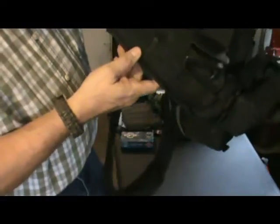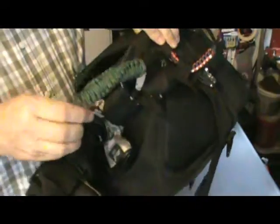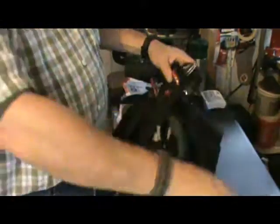Like I said, this is UTG, just like the Max Expeditions. Now, I did add the handle. There was no handle on this. You have the shoulder strap, carried on one side or the other. Ooh, forgot another knife. This is a good one.